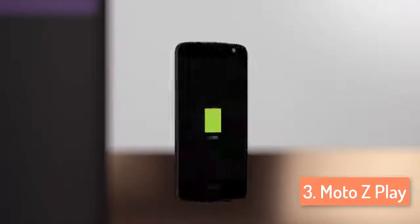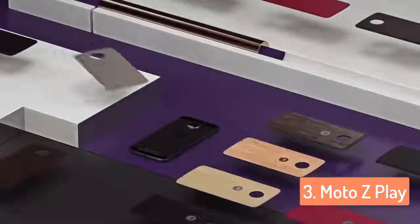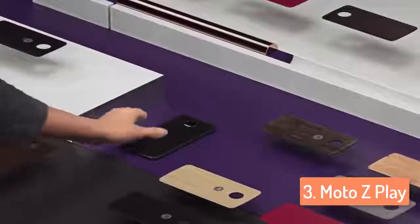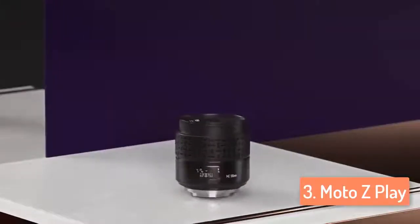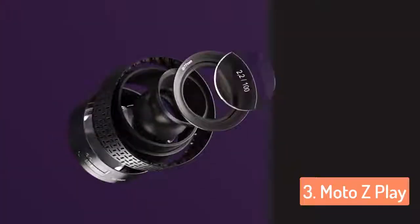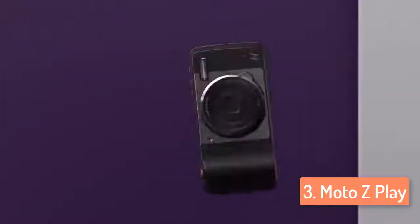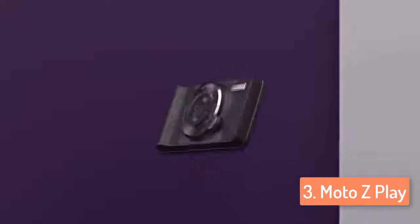It's worth mentioning that the Snapdragon 625 chipset makes this phone much faster on things you don't normally notice, such as switching between apps, swiping through menus, etc. Most phones are pretty slow on that, but the Moto Z Play doesn't have that problem, and I think that's a pretty good thing, and that makes it deserve the number 3 spot on this video.